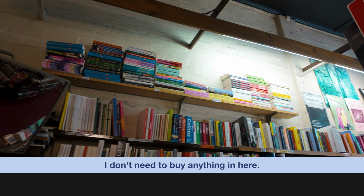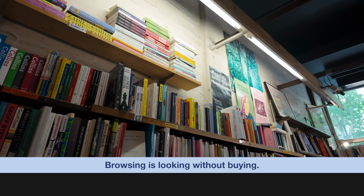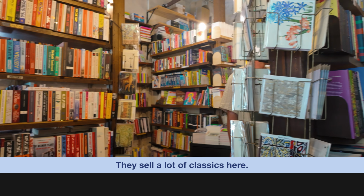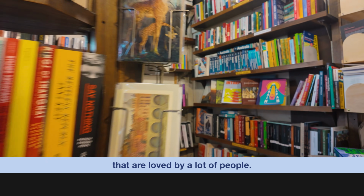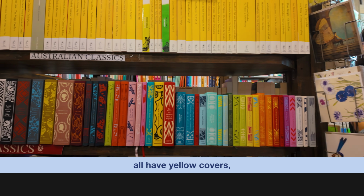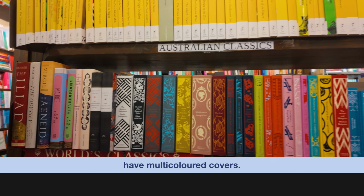I don't need to buy anything in here. I'm just browsing. Browsing is looking without buying. They sell a lot of classics here. Classics are famous old books that are loved by a lot of people. The books on the higher shelf all have yellow covers, and the books on the lower shelf have multicolored covers.